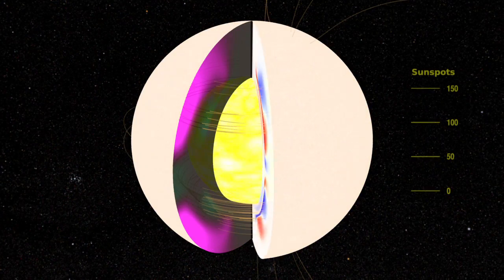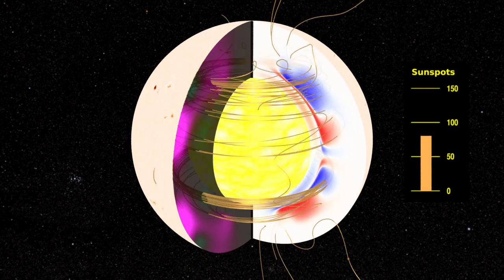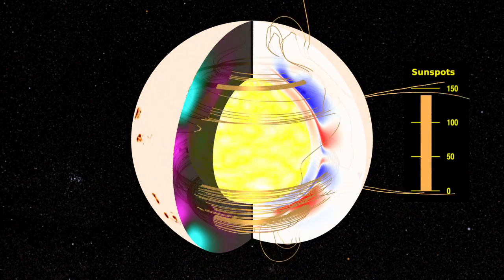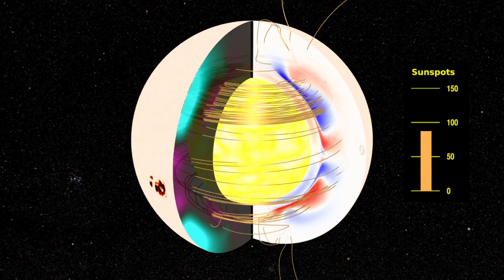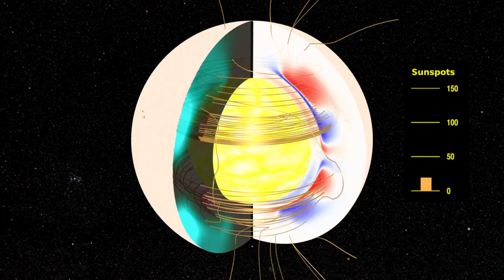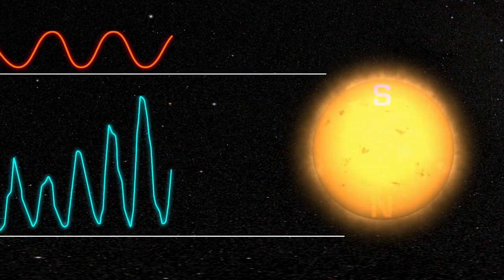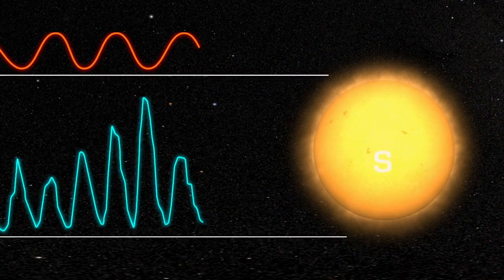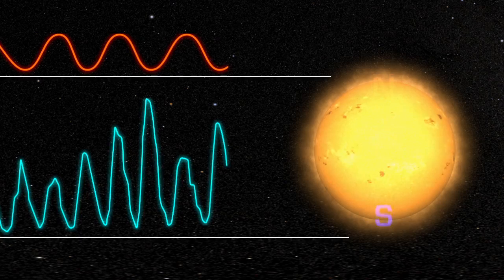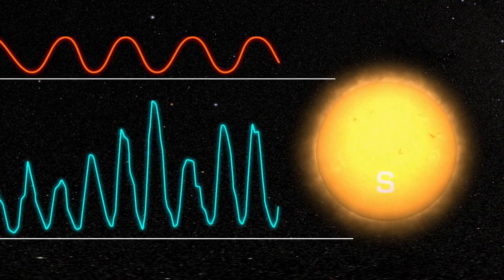The flip is due to the complex movement of magnetic fields inside the sun that are constantly stretching, twisting, and crossing as solar material bubbles up from the sun's core, but the exact pattern of movements is not yet mapped out. Because the sunspot cycle follows a similar pattern regardless of the orientation of the poles, it only takes half as long as the solar cycle. The two cycles are different, but the 11-year sunspot cycle is often referred to as the solar cycle, which can be a little confusing.